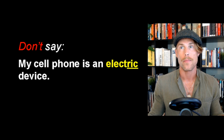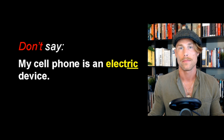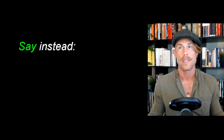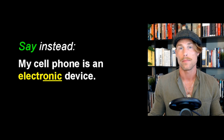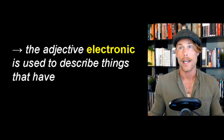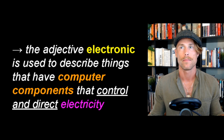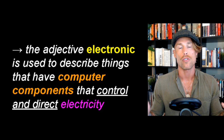Don't say, my cell phone is an electric device. Don't say, my cell phone is an electrical device. Say instead, my cell phone is an electronic device. Why? Well, the adjective electronic is used to describe things that have computer components, computer technology. Computer components that control and direct electricity.